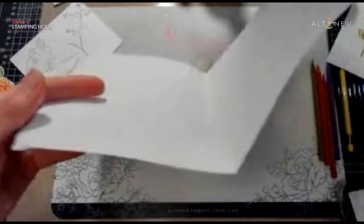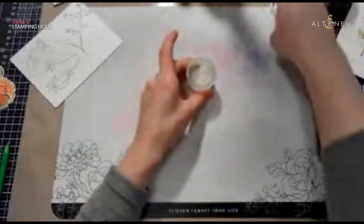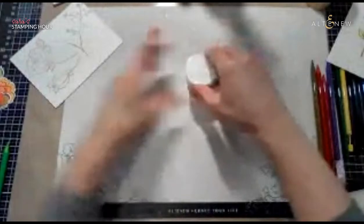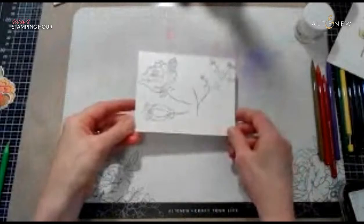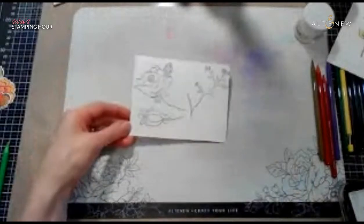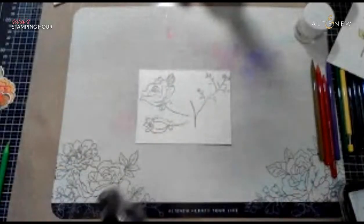I'm running low on this too. I need that $15 gift certificate. I've got a big shopping list of things that I need, namely embossing powders. Okay, so it's looking maybe a little bit strange at this point, but let's have a look. I'm going to do some embossing quickly and then we'll see how it turns out.